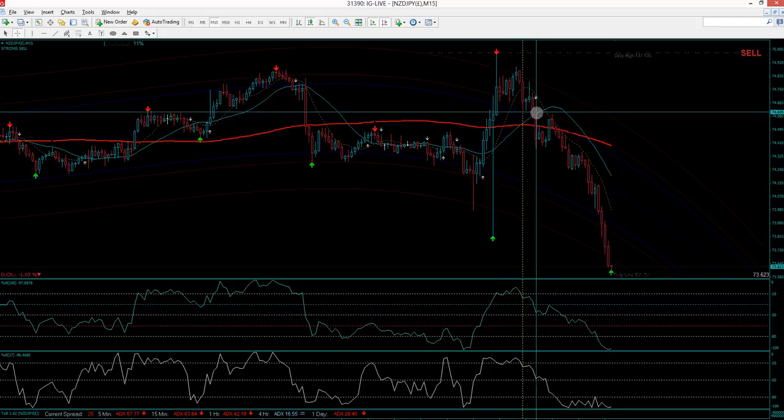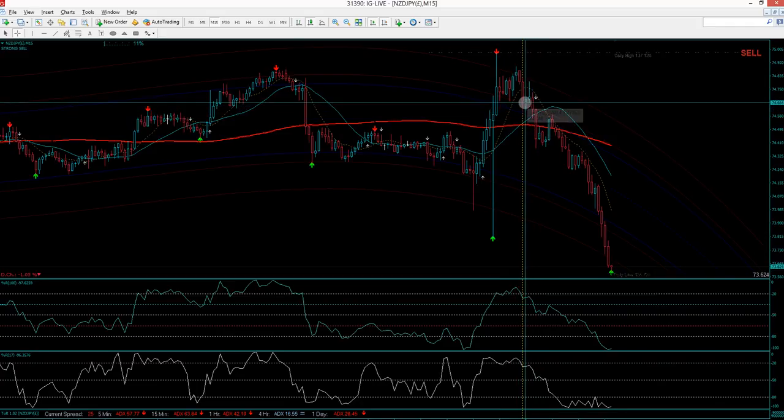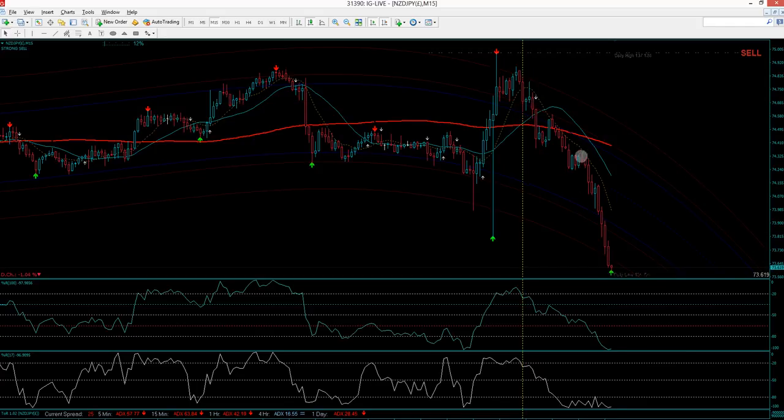It's huge. This is on the New Zealand yen. From here we would have risked 34 points and it's still dropping. That's 105 points it's dropped, and it hasn't passed the 10-day yet. Can you see? It's respecting it. So until that's breached, that's when you would come out. But this is powerful stuff if it works.